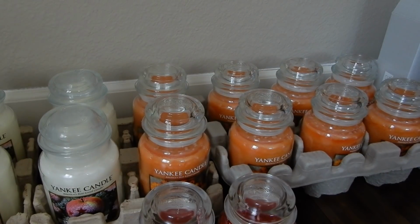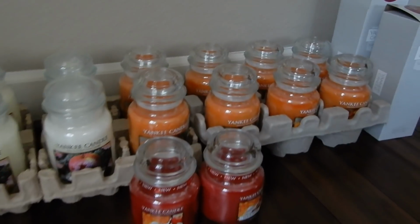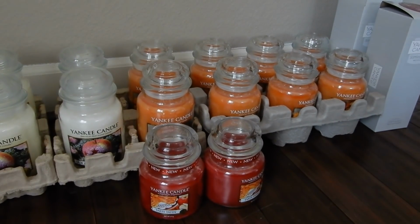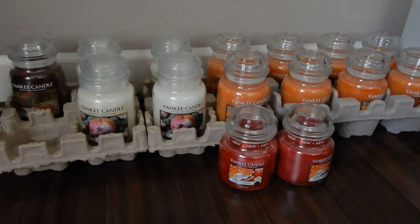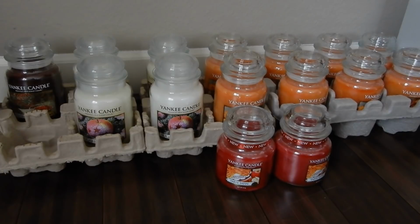I haven't seen it in a long time. Maybe at the outlet stores you might be able to find it. I do have an outlet store that's not far from me, but it's a bit of a trek, so I haven't visited it in quite some time. But anyway, you guys, this is my Yankee Candle collection. This is what I have left.